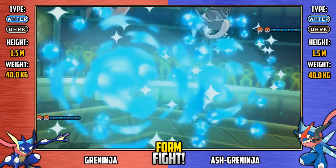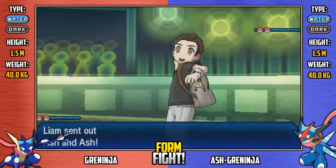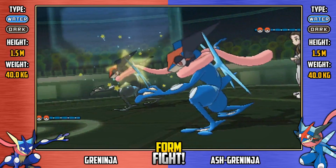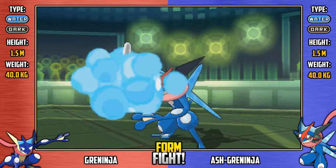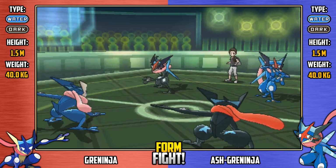Here we go, it's Greninja versus Ash-Greninja, a form fight involving a regular Greninja and a Greninja that has a little bit of face paint to try and make it look like Ash Ketchum. What more could you want from your weekly form fight, ladies and gentlemen? As we see, the Ash-Greninja team are going to start things off, of course, because they are the faster of the two teams, coming out with Sandstorm.